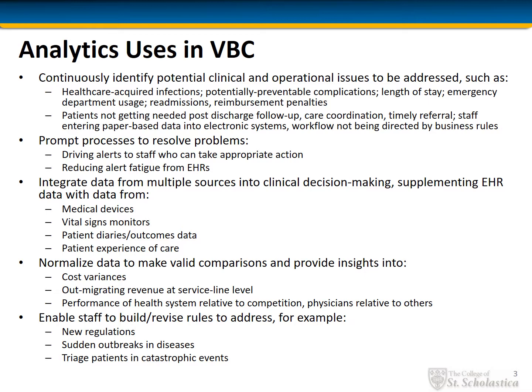The elements on this slide are good examples, although only examples, as many more examples exist and will continuously emerge. Let's look at these. Continuously identifying potential clinical and operational issues to be addressed is perhaps the most important use of analytics for value-based care. Some examples include identifying healthcare acquired infections, potentially preventable complications, length of stay issues, emergency department overusage, excessive readmissions, and reimbursement penalties. All should be studied in depth and addressed as primary ways to reduce cost.